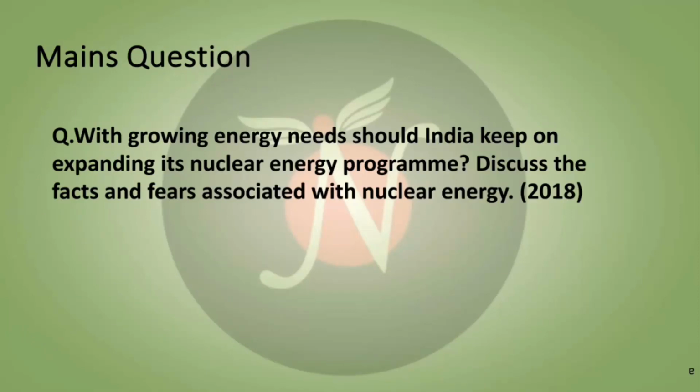Now we will see our mains question. With growing energy needs, should India keep on expanding its nuclear energy program? Discuss the facts and fears associated with nuclear energy. You can write these answers and send them to our number for analysis.